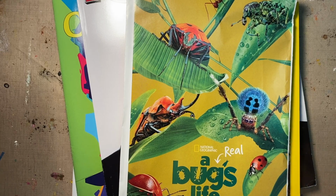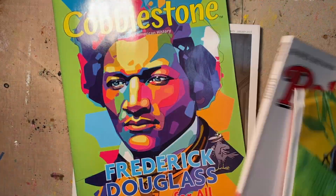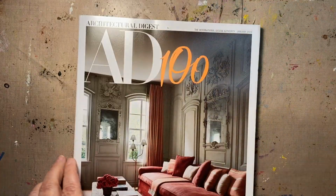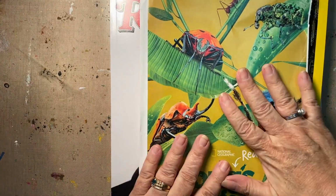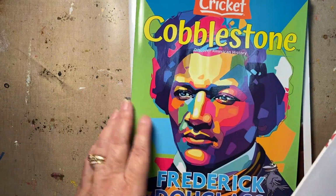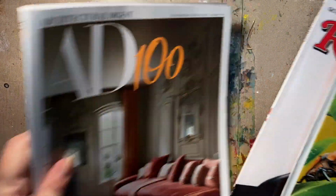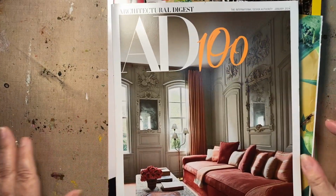Harvesting magazines. National Geographic, Rolling Stone, a children's magazine that I have canceled this subscription on, but I think that was the last one. Architectural Digest. Blocks of color, cool images, cool stories, really amazing color, and a lot of weird clothing. History. This I love. So we're going to harvest some magazines.